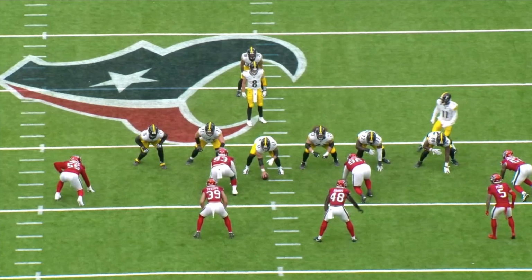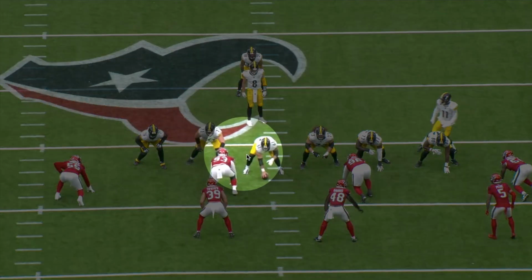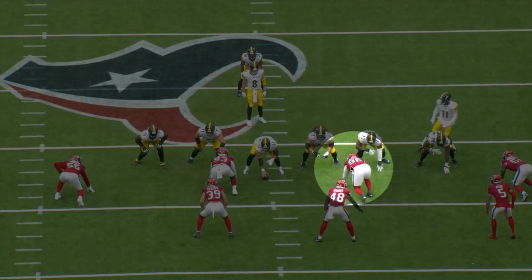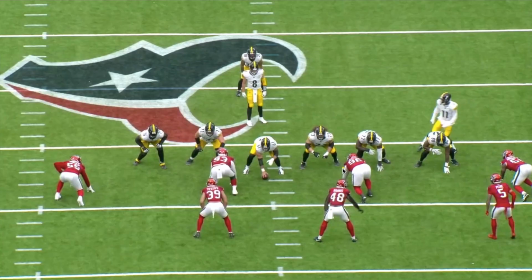First off, duo has been the worst concept they've run all year. They've struggled with this through 4 games. It's been so bad that they almost need to scrap it from the playbook. Entering this week, they were averaging 1.6 yards per carry on this concept. It just hasn't worked. Here, they're going to double team this defensive tackle with the right guard and the center, and then double team this defensive tackle with the left guard and the left tackle.